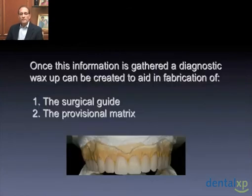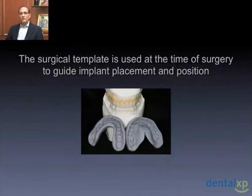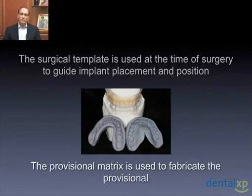Once this information is gathered, a diagnostic wax-up can be created to aid in the fabrication of, one, the surgical guide, which we're going to need to share with the surgeon so that he knows where it is that we'd like to place the implant. And we can also then make a provisional matrix from that wax-up that we can use later chairside in the fabrication of the provisional. The surgical template is used at the time of surgery to guide the placement and position, and the provisional matrix is used to fabricate the provisional.